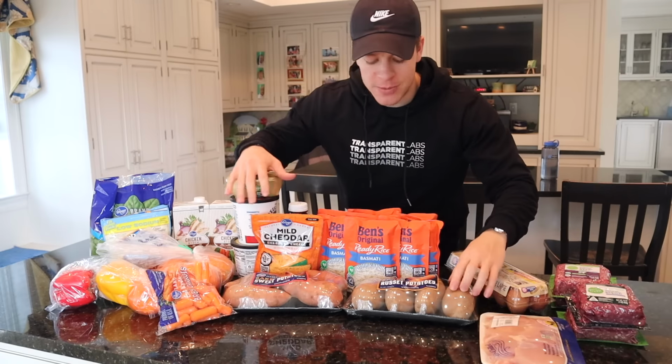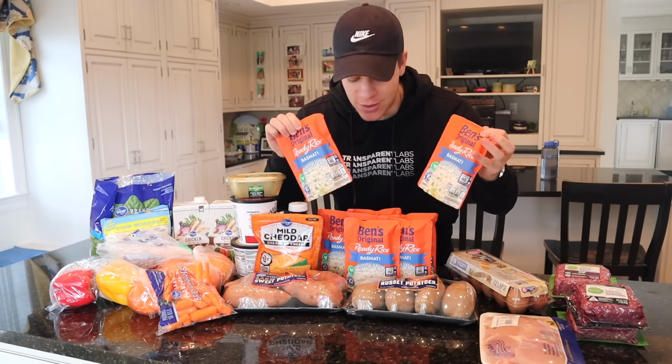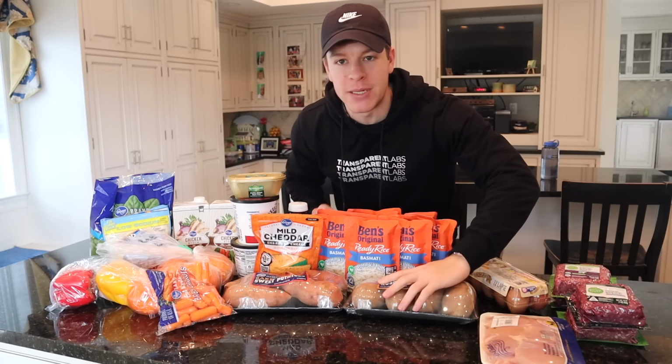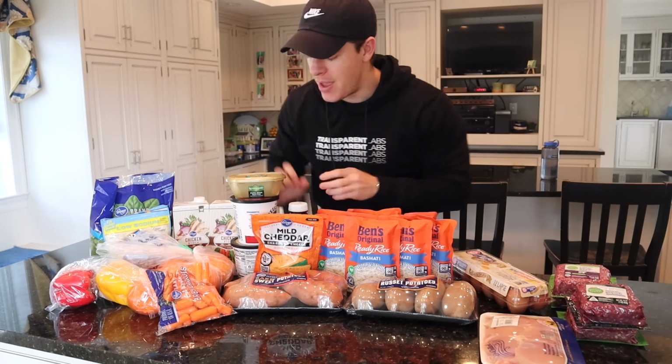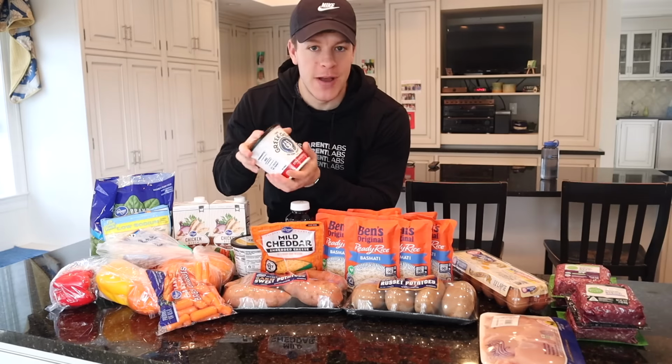And as far as carbs, we've got hella rice. I am very lazy, so these microwave-ready rices are amazing. Then we also got some potatoes, sweet potatoes. And then we also have our dairy, so we have some full-fat cheese. Then we also got some full-fat yogurt.